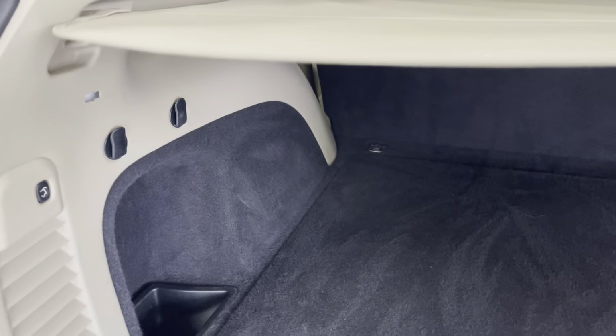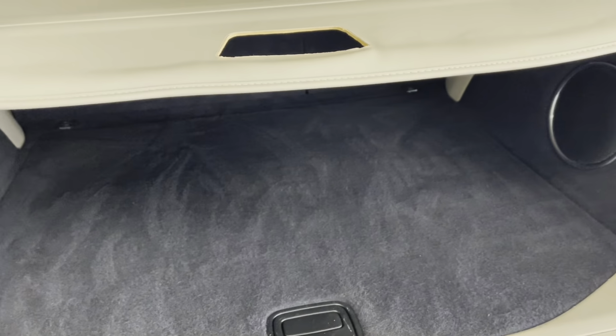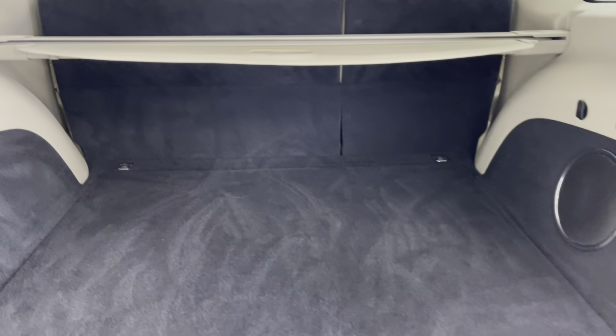Right here, you do have a retractable privacy and sun visor. This will protect whatever you put here in this rear space, not only from the sun, but from any curious passersby who might peek in through the back window. And this very easily comes out as well, just like those seats fold down. Underneath the floorboards, you do have a spare tire if you're ever in a pinch.